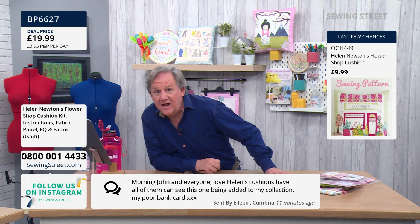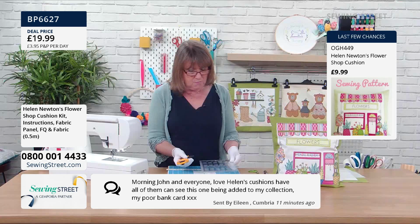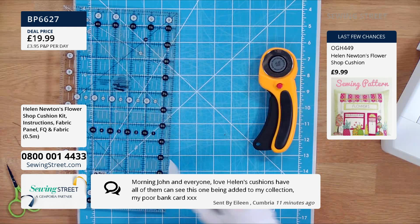So once you've done your machining, you'll take a sharp pair of scissors, cut the thread, and then you'll cut it out around the line that you've already drawn. So I want to try and move on a bit quicker, if that's okay. Don't worry if you go over a bit. It's fine if you go over. You sure? Yeah, absolutely. Okay.